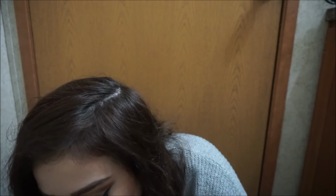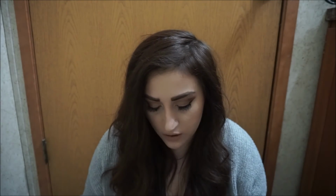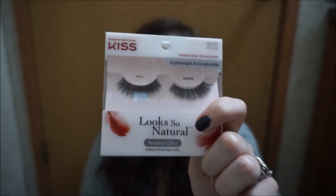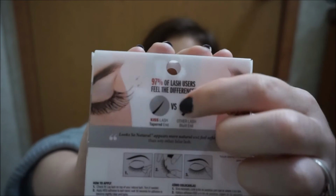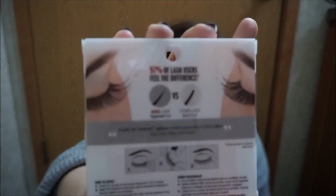And so some of my favorite lashes have been Kiss lashes. So I just grabbed a few. This is what the packaging looks like. So they have these ones. These are the So Natural Kiss lashes. And these are the lightweight ones. And I also like with Kiss lashes that they are not blunt at the end. They have the tapered end. So I like that too.